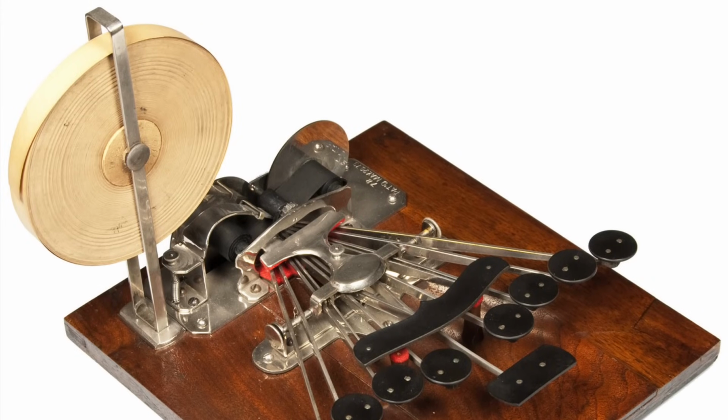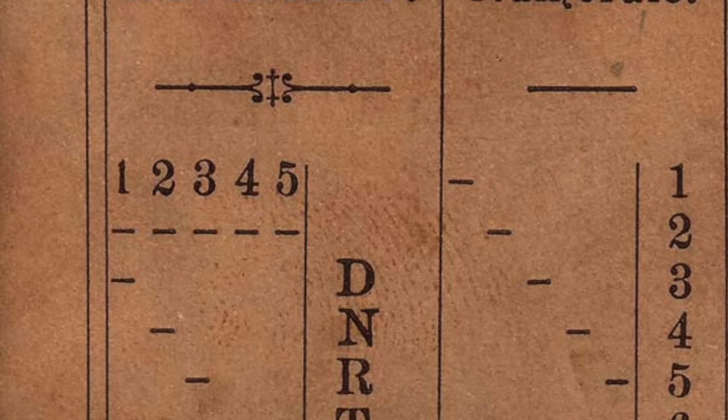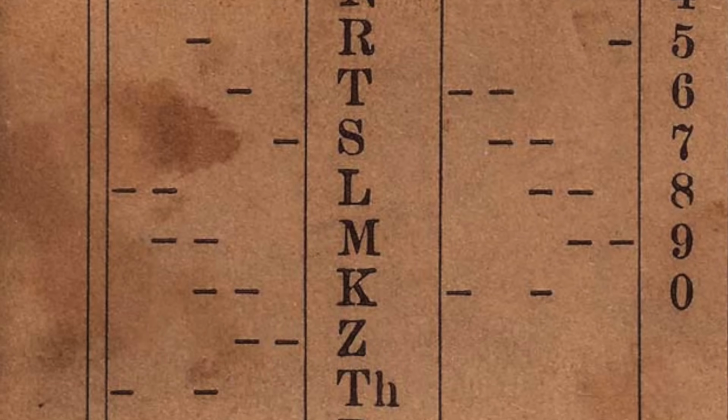And this didn't actually print out letters. Rather, it printed out a code of dashes. It looked very much like Morse code, arranged in 5 columns. And by typing out various combinations of these dashes in the different columns, you could spell out different letters. And despite being vaguely similar to later stenographs, this actually worked in a very different way.